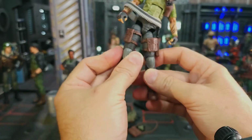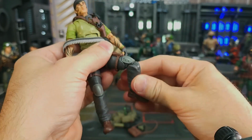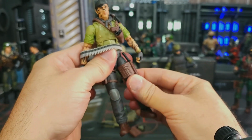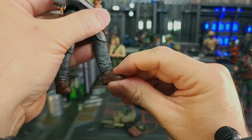He's going to get full splits. He has the drop down method. He kicks up all the way. He has double jointed knees as well. Thigh rotation also. He's going to be able to get all the way tiptoes, all the way up.